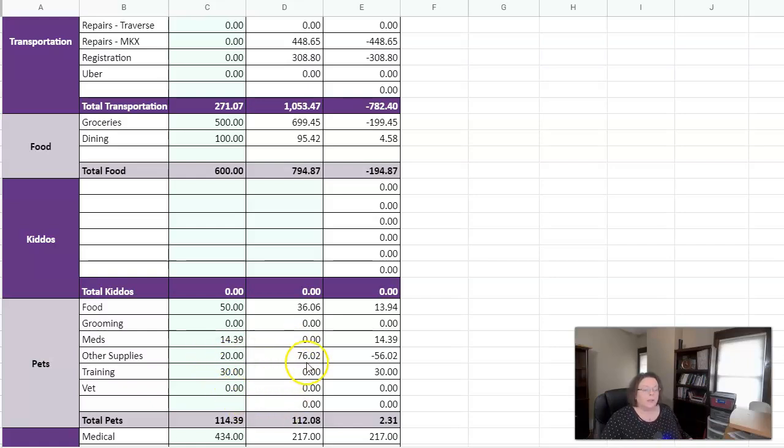In other supplies, we spent $76. We didn't spend anything in training, nothing on the vet. We had a total of $112, which came out pretty much right on target with what we originally planned.